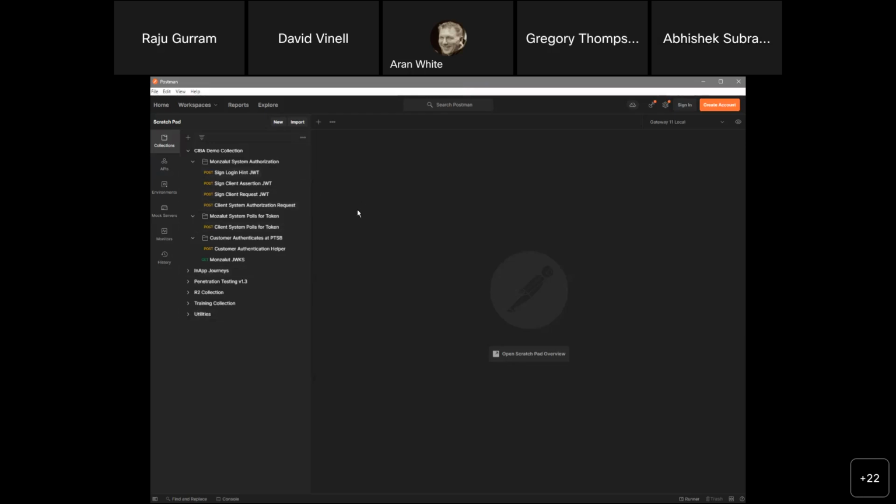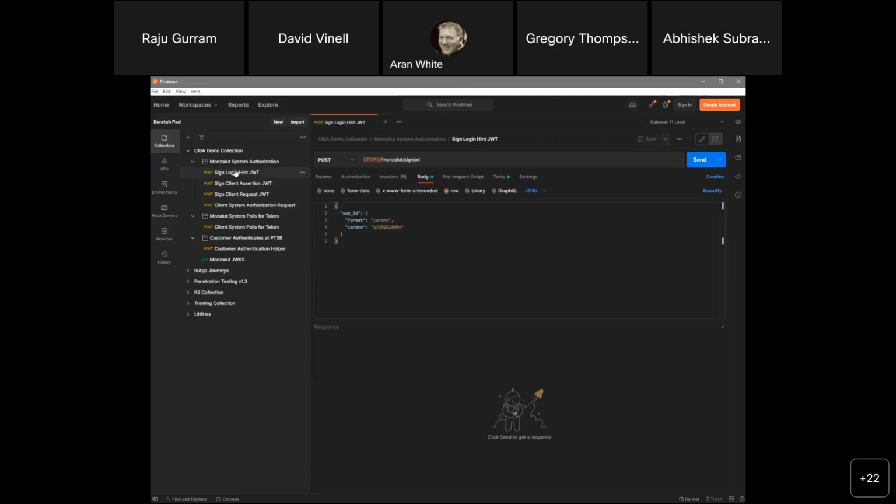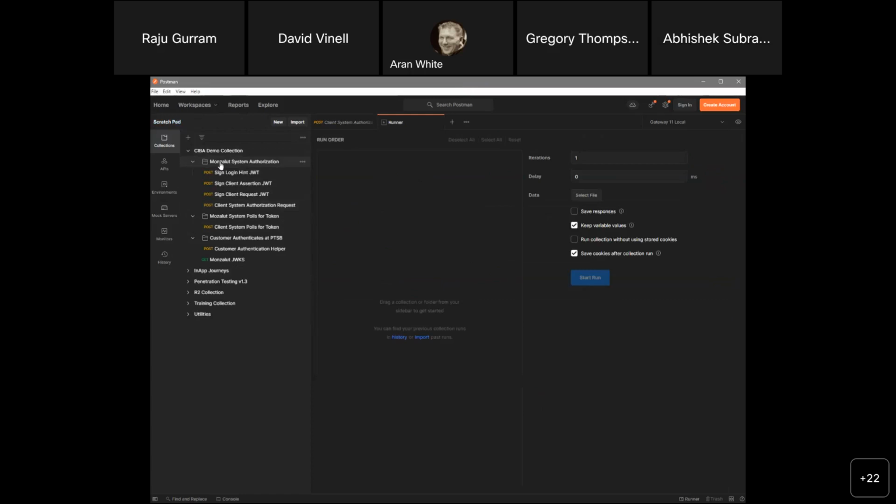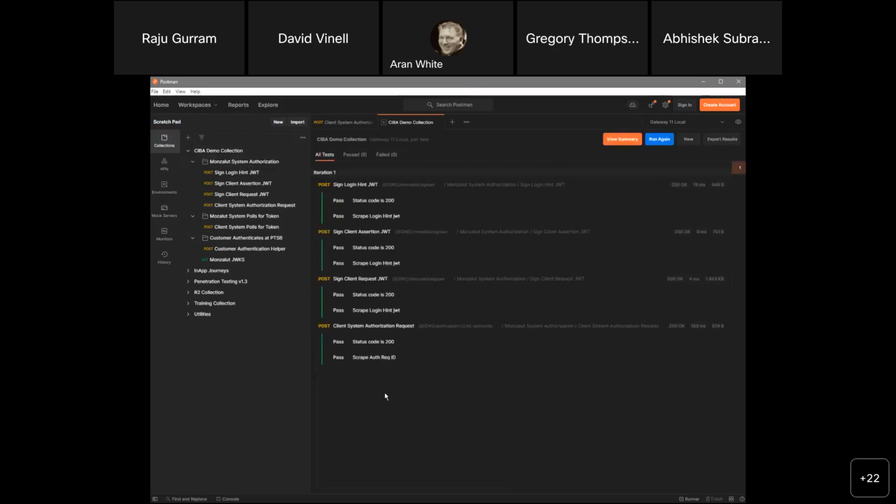Okay, so for CIBA, as you've said already, the key thing is that it's client initiated. It's from the client system. It's not from the browser. There's a few things you need to do. You need to sign login hint JWTs. You need to sign the client request, and then you submit the authorization request with those bits and pieces in there. So if I run that through, the net result is the response from the authorization request.